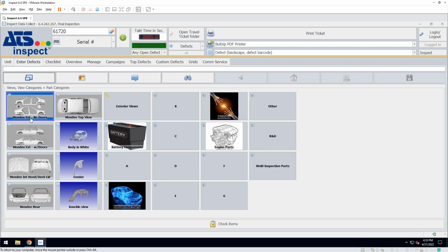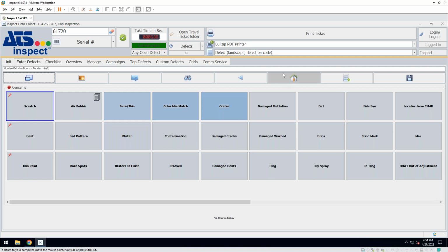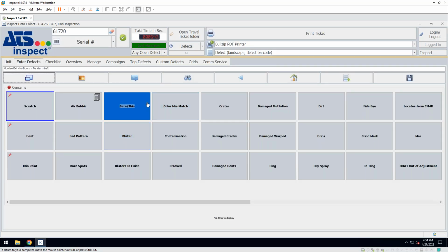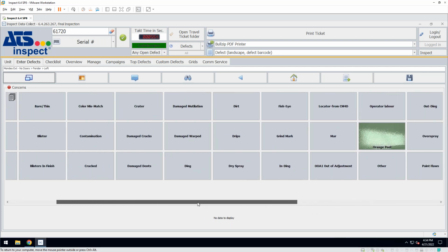So to move to the visual inspection part, we can do the visual inspection with 2D images, with CAD files. So let's start with a 2D image, for example, this one. And if I enter a defect on an exact location, all I have to do as an operator is click on the screen, either using a mouse or a touchscreen, based on the components that I click on. So right now I clicked on the fender. It shows me a list of concerns that is all configurable per component, per part.